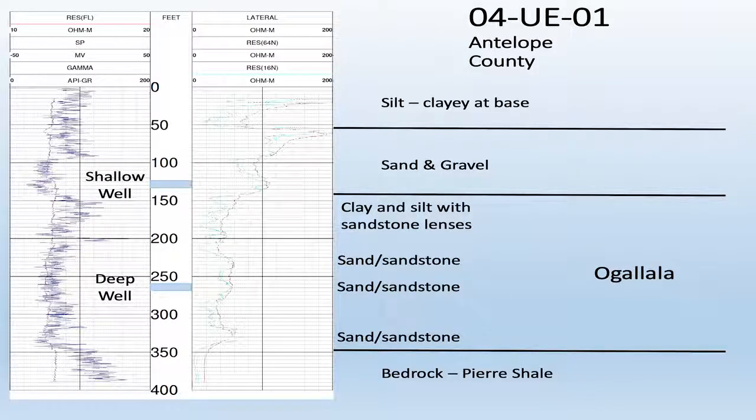This test hole was done in '04 with the Upper Elkhorn. In this area, we had some sandy silt at top with clay at the base before we penetrated our sand and gravel aquifer. And then we penetrated the Ogallala aquifer at roughly 145 feet and went through quite a bit of that before we hit our bedrock, which is the Pierce Shale in this area. From these data and the samples, we designed 2 wells, 1 shallow one in the sand and gravel, and then 1 deep one about 265 feet in the Ogallala.